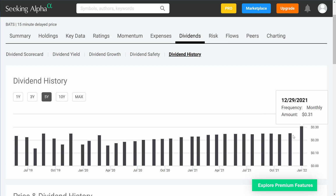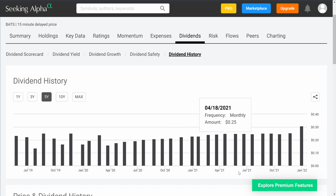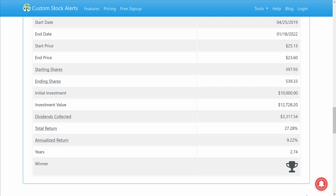You always want to see more dividend income coming in. So right now you might be able to buy in and get yourself a potentially good yield, and even better yield on cost in the future. Now let's talk about if you would have invested $10,000, it would be worth roughly 12.7 thousand now. 3 years ago, as it was incepted in 2019, you would have collected 3.3 thousand in dividends, gotten a total return of just below 30%, annualized return of 9%. You would have started with just below 400 shares and ended with 539. So you get the gist.